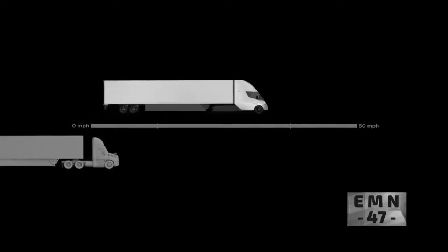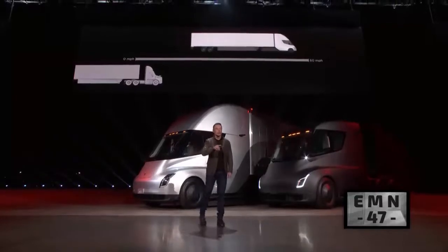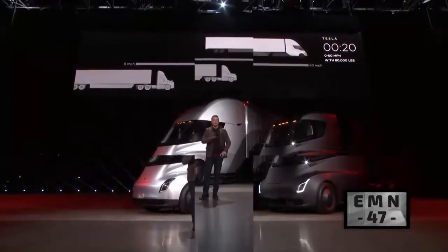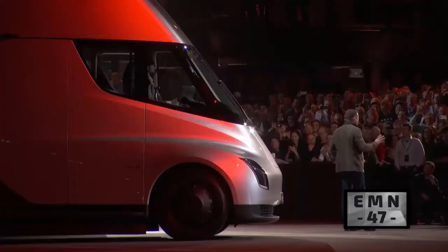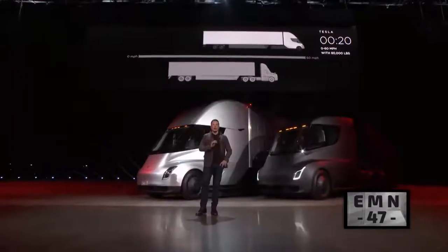That, on the left, the thing that looks like it's not moving, is a diesel truck. Even with 80,000 pounds pulling max gross, getting to 60 miles an hour in 20 seconds. That's what it can do. Now, what about up a hill?